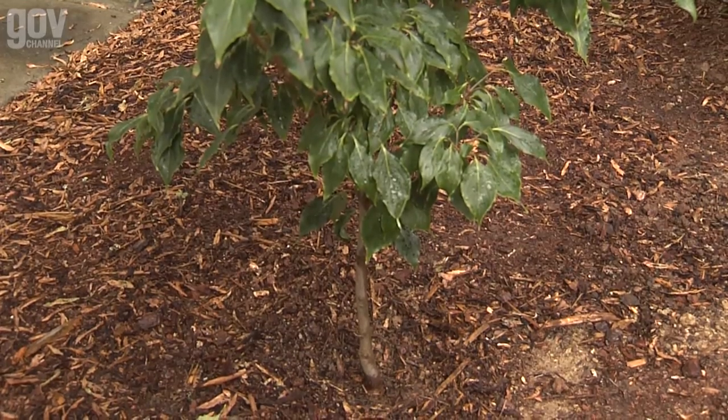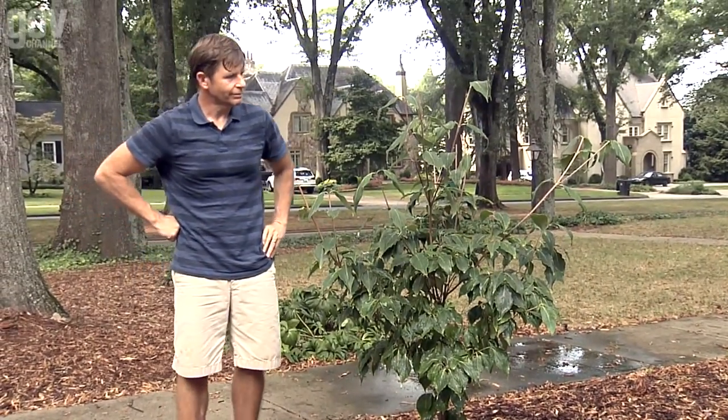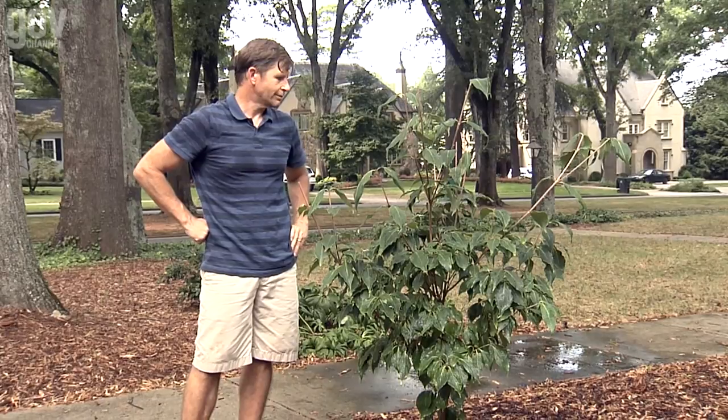I can finally stretch my roots into the ground and my branches can soar to the skies. Just wait till I bloom next spring.